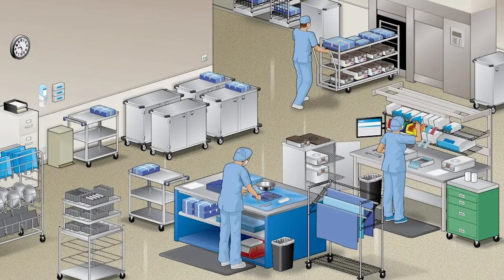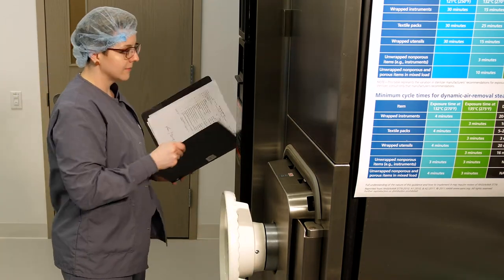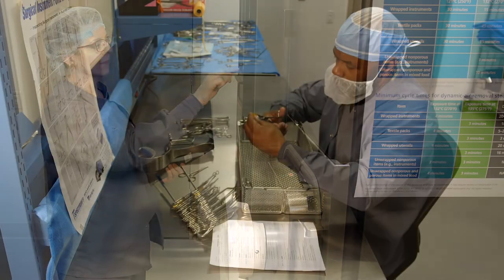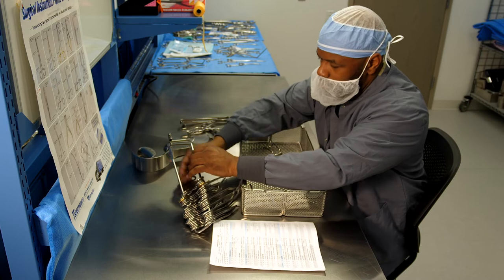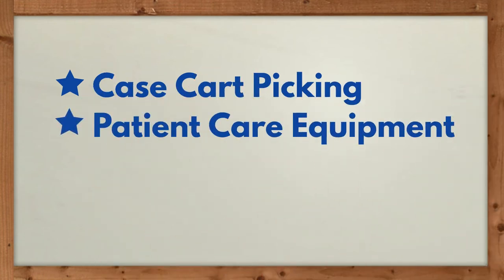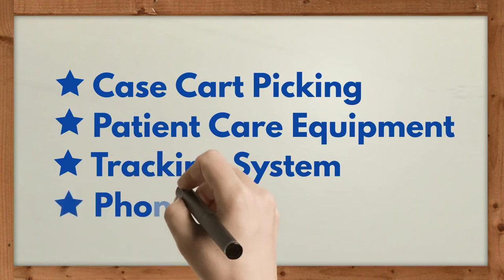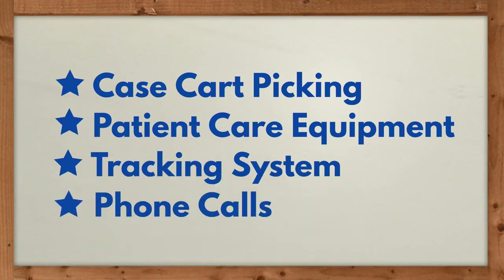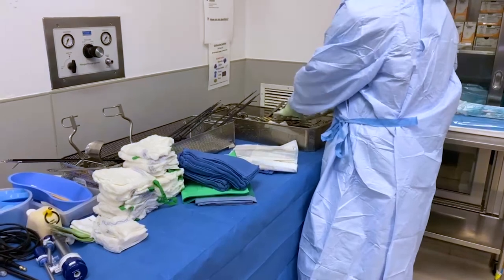Sterile processing departments come in all shapes and sizes. The types of instruments, equipment, and staffing models are all based on a number of considerations, like case volume, surgical services, and patient needs. Some varying areas of responsibilities that you may see in the field include case cart picking, i.e. putting the sterile instruments on a case cart to be used for specific surgical cases, cleaning patient care equipment, the use of an electronic instrument tracking system, fielding phone calls and requests from perioperative teams. Regardless, the fact remains, surgery cannot happen without sterile processing.